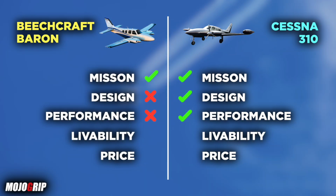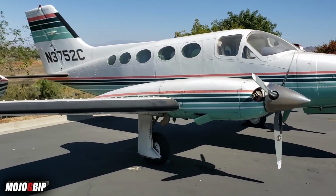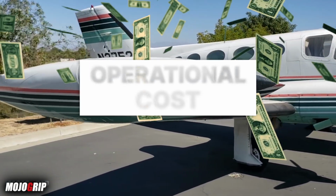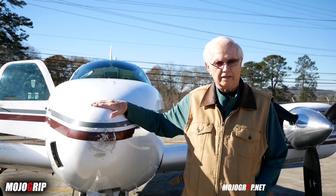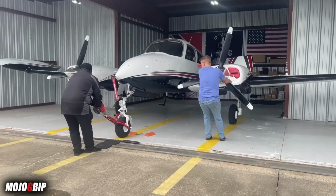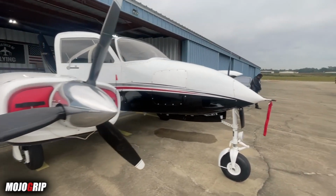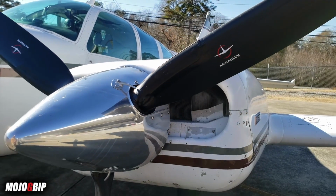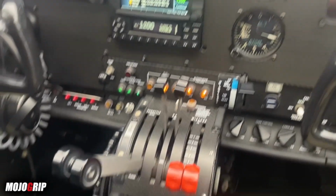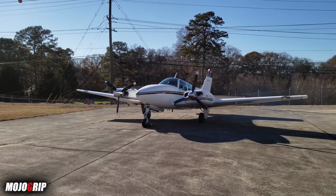Now, let's discuss the livability of each of these airplanes. Keep in mind that one of the things that discourages pilots from going into a twin engine is the operational costs. It's one thing to buy an airplane, it's another to operate and maintain that airplane. While having two engines may be nice, it also means that you have two of everything to manage. So when it comes to maintenance, you've got two engines to maintain, throttle quadrant, mixture, prop, and the list goes on. Double the work, double the pay at the mechanic shop.